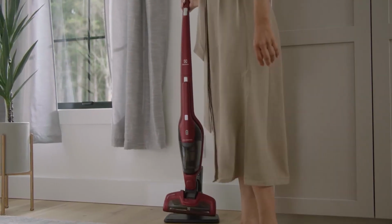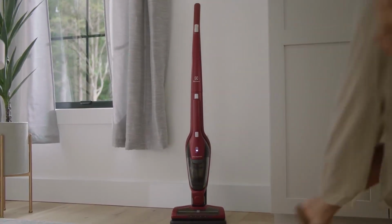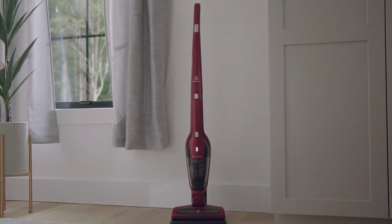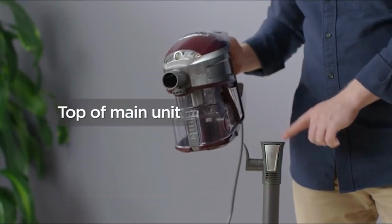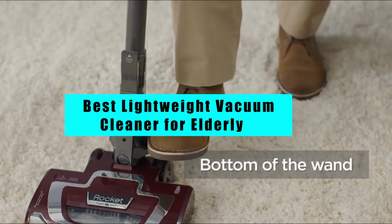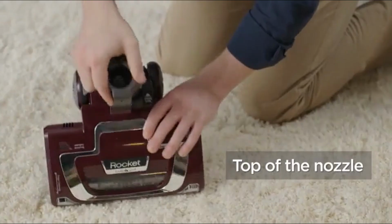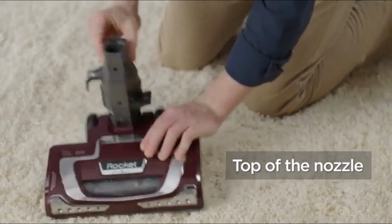Watching someone you care about struggle to push a heavy vacuum across the floor can be painful to see. Cleaning shouldn't feel like a workout. Today, we're counting down the top 5 best lightweight vacuum cleaners for the elderly that make keeping a home clean easier, safer, and far less physically demanding.